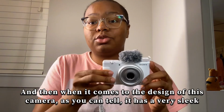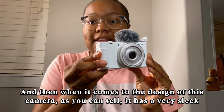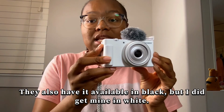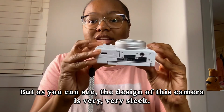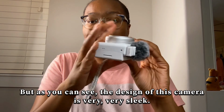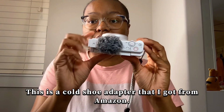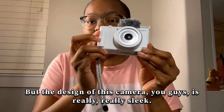And then when it comes to the design of this camera, as you can tell, it has a very sleek design. I got mine in white. They also have it available in black, but I did get mine in white. As you can see, the design of this camera is very, very sleek. And this right here did not come with the camera. This is a cold shoe adapter that I got from Amazon. But the design of this camera, you guys, is really, really sleek.